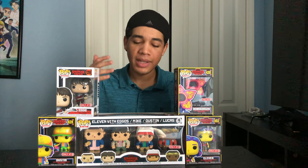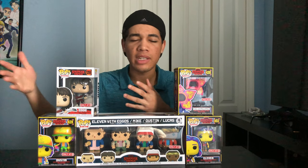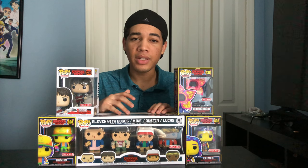Out of all of these, I gotta say, this 4-pack right here is my favorite. Why? Because it comes with 4 characters, but in 8-bit. Now, there are some 8-bit Stranger Things characters, but those are all singles and individuals. But this pack comes with 4, so that's what makes it really special, and I love that.